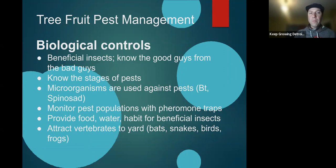There are setting up biological controls like beneficial insects, trying to attract them, like with the habitats, like I was mentioning earlier, also attracting natural predators like bats and birds.